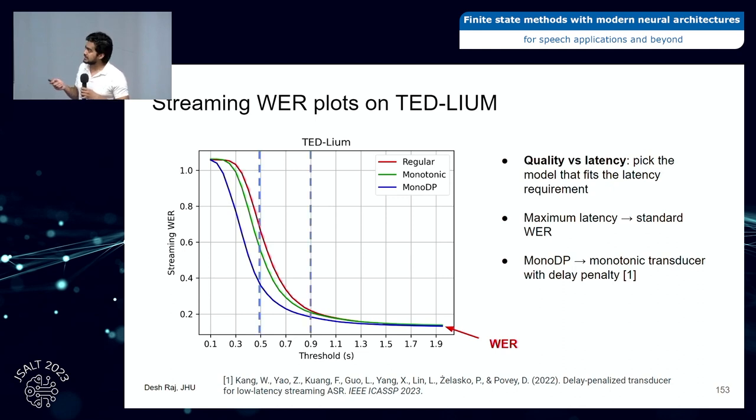The other advantage is that if you have this kind of a curve, it becomes easy to select models based on the operating point. So if you want to penalize models a lot, for example, if you want to set the threshold to 0.5 second, we see that the monotonic transducer does much better than the regular transducer, but for a higher threshold, they do pretty much the same.